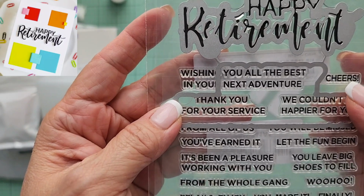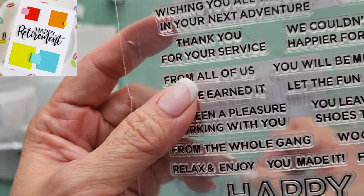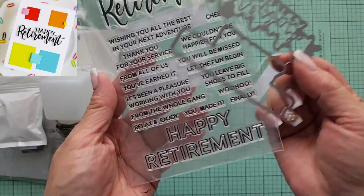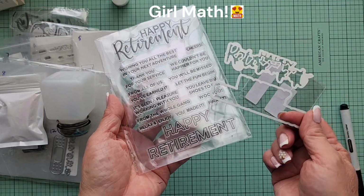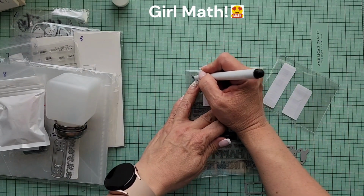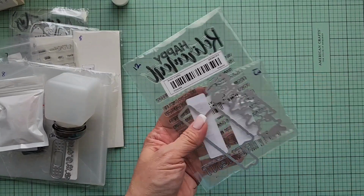So happy retirement, and then this one obviously goes here. So again, they're both $3.48. I think that's a good deal. The way I see it, let's just say $7 for both. If I can make 7 cards out of that, it paid for itself. That's how I justify my cost. So let's call these number 12, and let's call these number 13. I'll put it back in its space later.